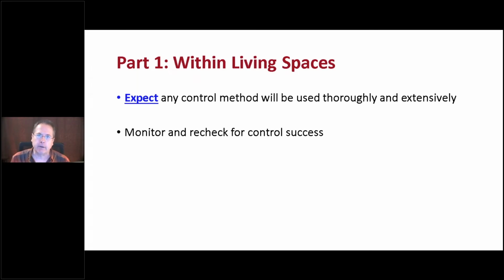So when you go into a living space to control them, expect to do thorough control methods and extensively across areas automatically. If you expect that you're going to have thoroughness and extensiveness in your control plans, whatever tools you use, you'll get success. After you deliver a control method, we need to monitor and recheck to make sure that control was successful. And I'll go into that in a couple minutes.